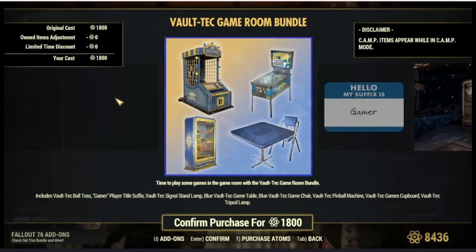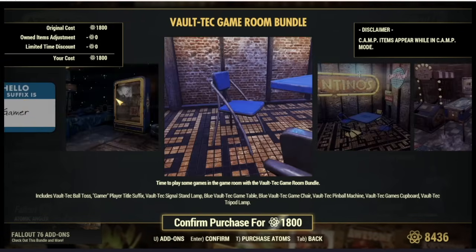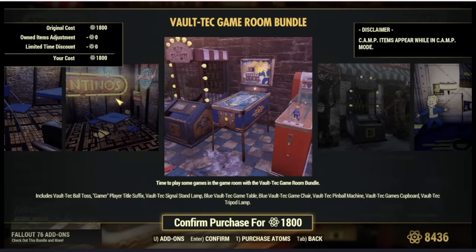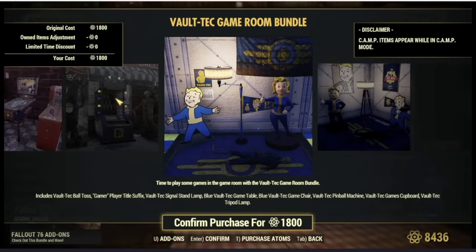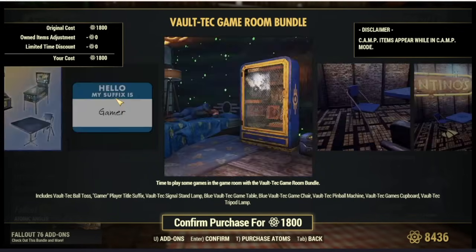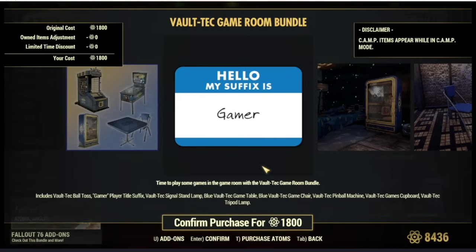Vault-Tec Game Room Bundle. This, of course, has the Vault-Tec Ball Toss, Gamer Player Title Suffix, Vault-Tec Signal Stand Lamp, Blue Vault-Tec Game Table, Blue Vault-Tec Game Chair, Vault-Tec Pinball Machine, Vault-Tec Games Cupboard, and the Vault-Tec Tripod Lamp. These are obviously out of order as always, but one thing I thought was interesting is they finally remembered that they do have images of the suffixes that they can put in here, so that we don't run out of slots. They keep putting the suffixes and titles and stuff and then not having a picture of it, and I've been roasting them, so maybe they're listening to at least 1% of what I'm saying and they're making adjustments. That's so good, I'm proud of you.